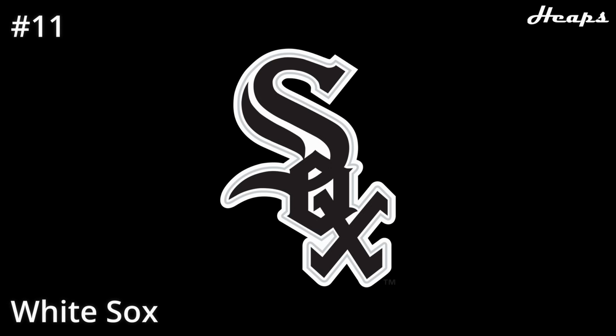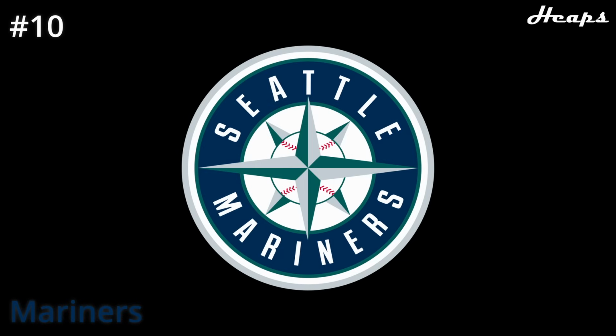We have finally made it to the top 10, the best of the best, and kicking off our top 10, we have the Seattle Mariners. It's such an intricate design for a smaller logo. A mariner is a sailor, so it's only right that the center of the logo has a compass pointing in all four cardinal directions. Beneath that compass, you have a detailed baseball with the stitching included, and then beneath the baseball, you have the other intercardinal directions like northeast, southeast, etc.